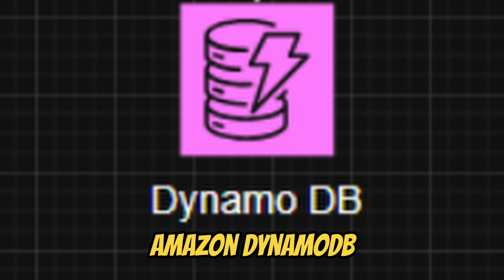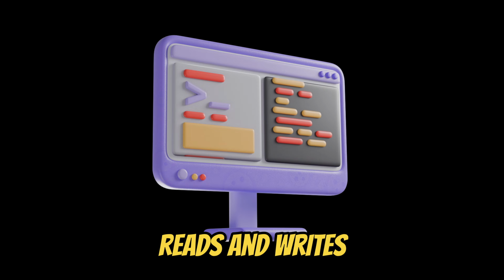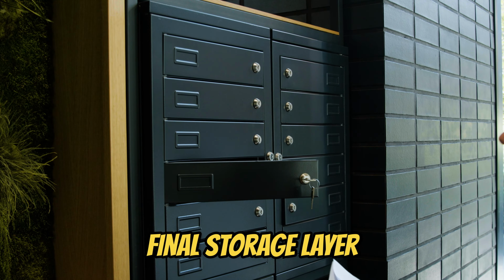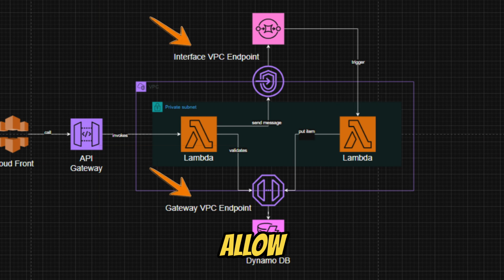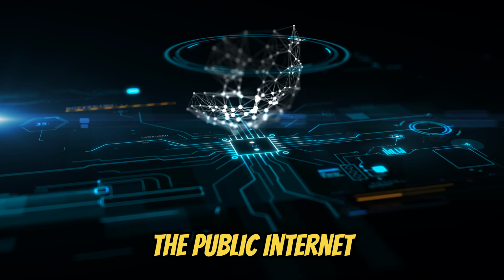Amazon DynamoDB is a serverless NoSQL database. It provides low latency reads and writes, scales automatically, and is fully managed. Here DynamoDB is our final storage layer. The worker Lambda writes validated email records directly to DynamoDB over a private VPC endpoint, ensuring all traffic remains internal and secure. VPC endpoints allow private communication between your VPC and AWS services without touching the public internet.